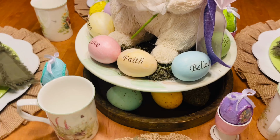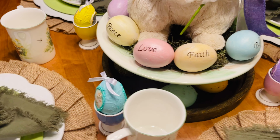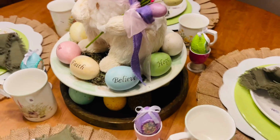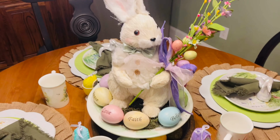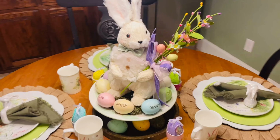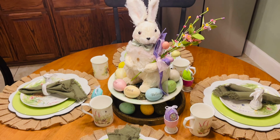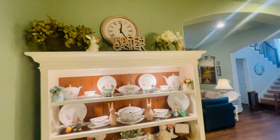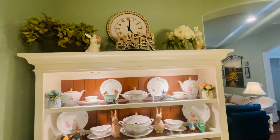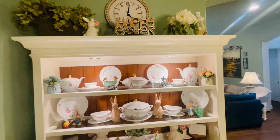Also, these eggs down here that say peace, love, faith, believe, hope. Those I got at Hobby Lobby many years ago, and I use them every year. Super sweet. And here's the china closet. Like I already showed you, I'm just gonna do a quick view since we already talked about the items.